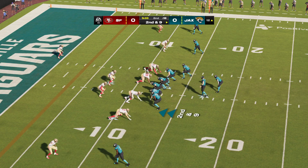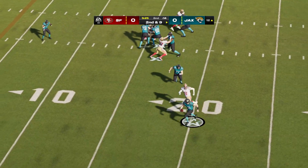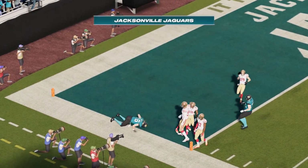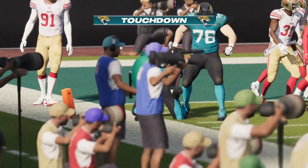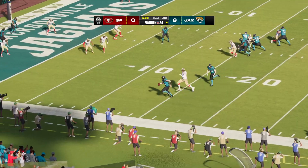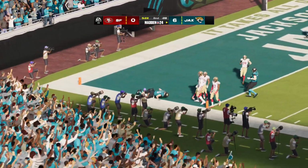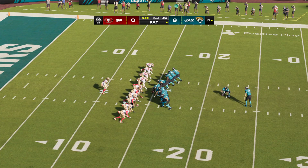Second and nine. Here's Lawrence. Dancing to his left. And he takes it in. Touchdown, Jacksonville. Trevor Lawrence, a 12-yard touchdown run. And the Jaguars post the first points of the ball game as they take the lead here in this second quarter. And that's the Trevor Lawrence I remember coming out of college.